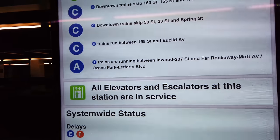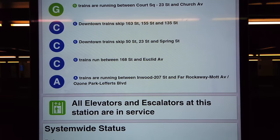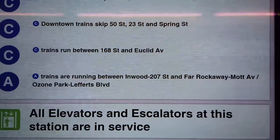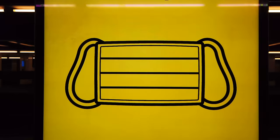What do we got here? All elevators and escalators at this station are in service. There's one elevator at this station and it doesn't even go to the platform. And there are no escalators. Whatever. Mask.